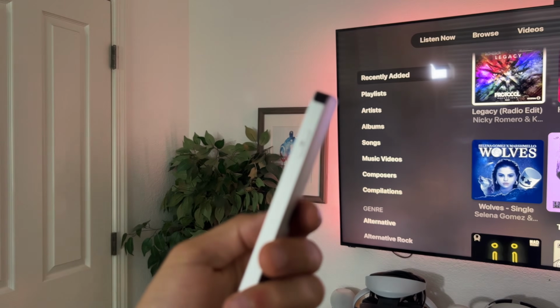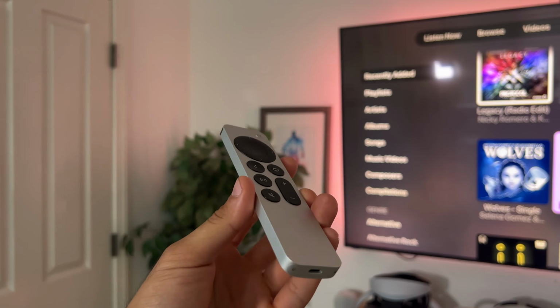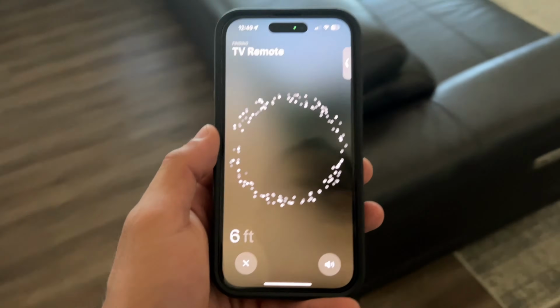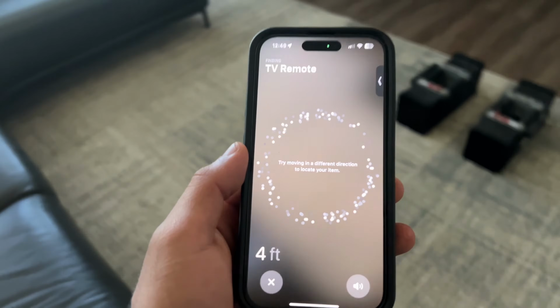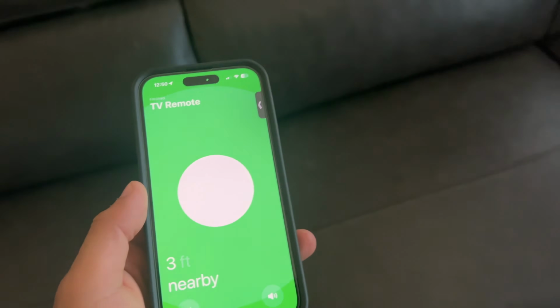You have a dedicated button right here for Siri, but if you have the 2nd generation version, the one with the USB-C underneath, it is actually compatible with the Find My capability. So let's admit it, we all have misplaced our remotes. It happens to me, happens to you, no need to hide it, it's totally normal. But now if you launch the Find My app, just like an AirTag, you can locate it like hot and cold based off the feedback that your iPhone will give you.